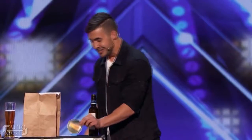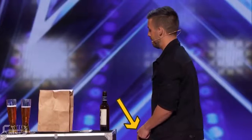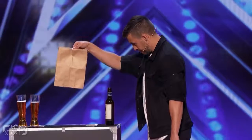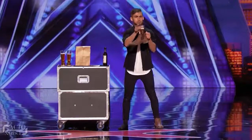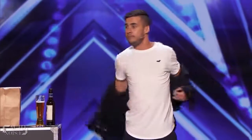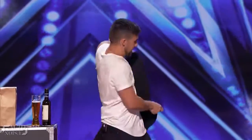At this moment, he pulls out a glass of beer from the shelf behind that table and puts it inside the shoe. The glass of beer is now concealed inside the shoe, which he finally brings out to amaze everyone around. Thereafter, he produces another glass of beer which was hidden and loosely attached inside the back of his jacket as he pulls it out and reveals it from inside the sleeve while taking out the jacket.